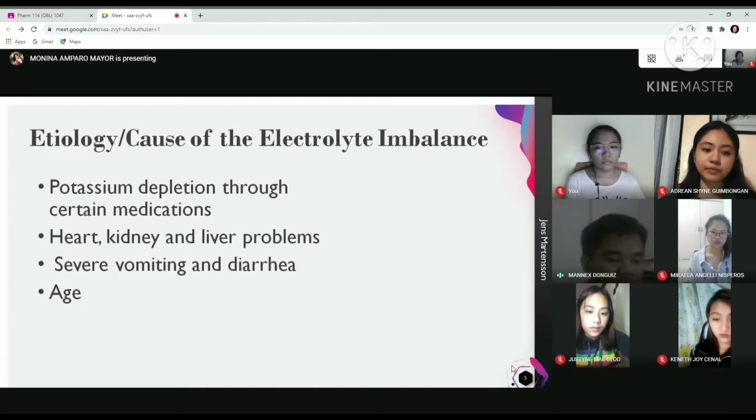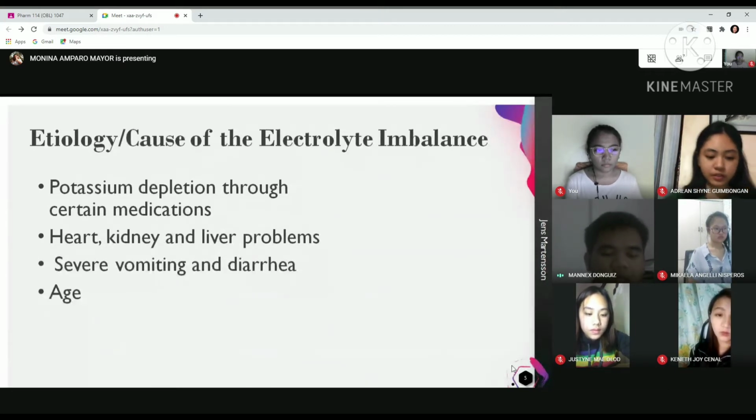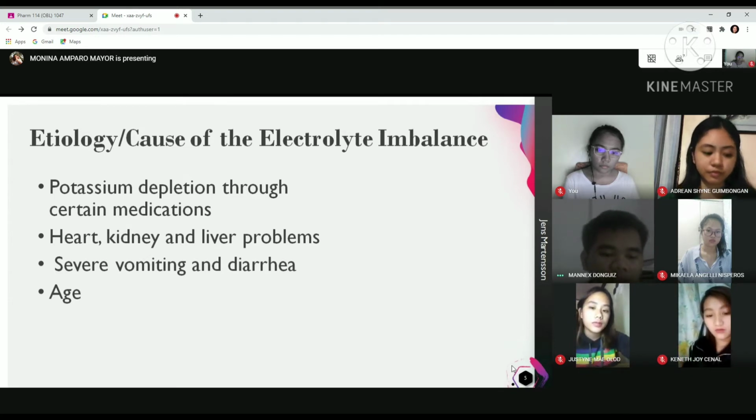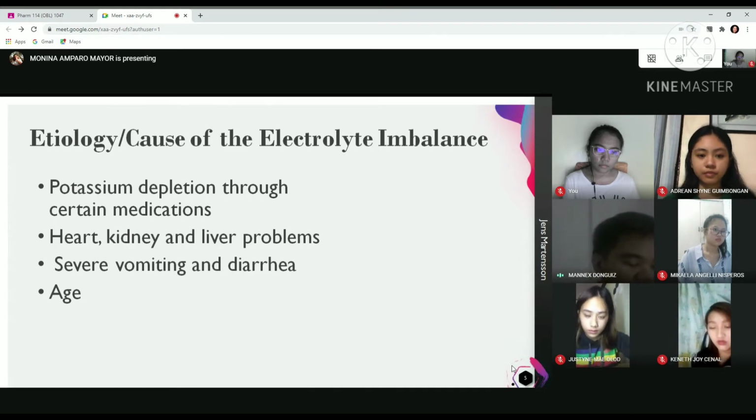The third one, we have severe vomiting. When a person experiences severe vomiting, this causes your body to lose electrolytes such as sodium and potassium, and it also increases ADH levels. Vomiting, diarrhea, or both can also result in excessive potassium loss from the digestive tract. Vomiting leads to hypokalemia via a complex pathogenesis, and gastric fluid itself contains little potassium, approximately 10 milliequivalents per liter.